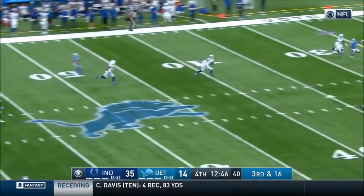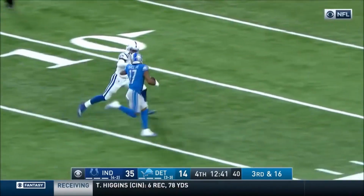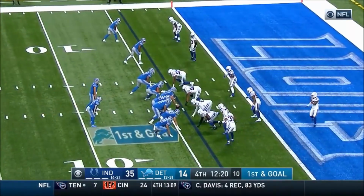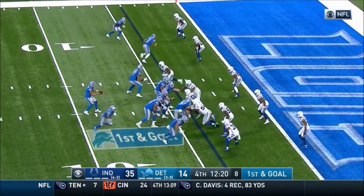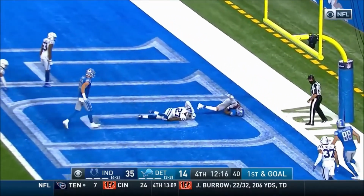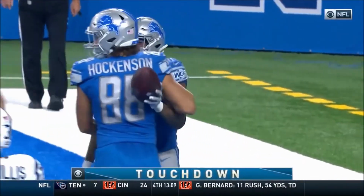Pressure coming again. Stafford nowhere to go. Now just firing it down the field. He's got a man down there. And it's caught. Hall has it. Marvin Hall sent out of bounds inside the 10. From the 4-yard line. Stafford end zone. Touchdown. Marvin Jones with his second of the day.